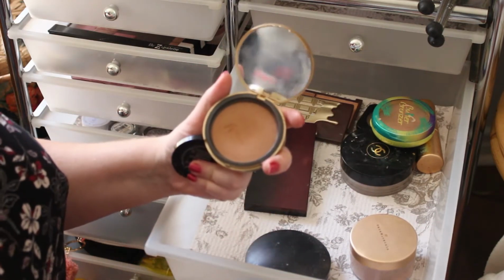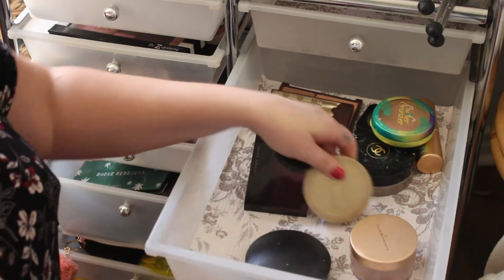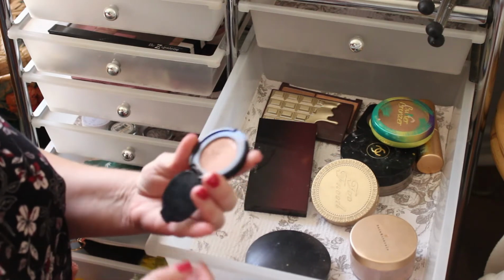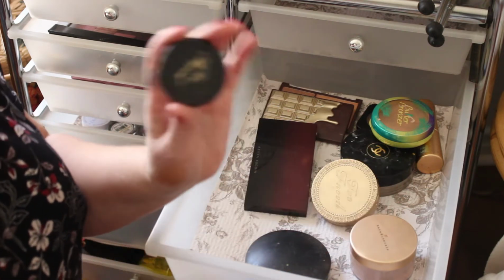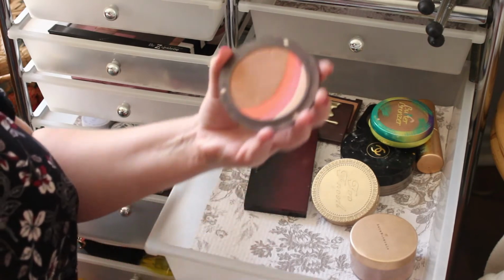Too Faced chocolate bronzer. That's one of my favorite go-tos. I don't really like Too Faced anymore, but I'm gonna go ahead and keep that. This is the Too Faced where it's a little more shimmery. I think it's the Sun Bunny. This is really orange, so I think I'm gonna get rid of that. One thing, got rid of one bronzer. Never getting rid of that.